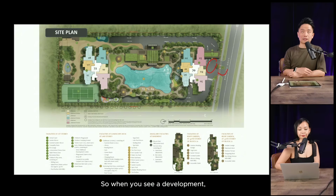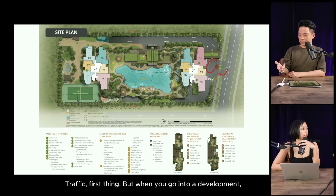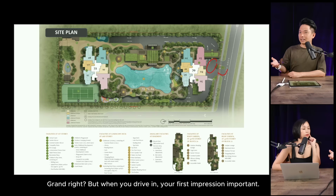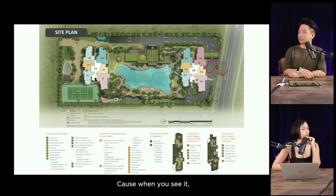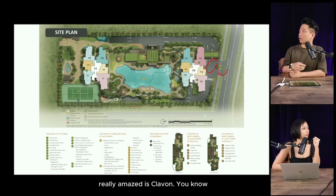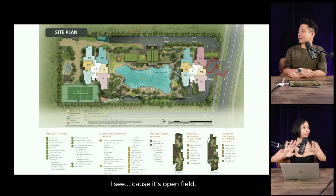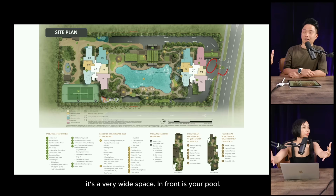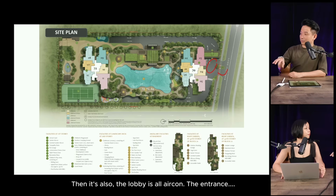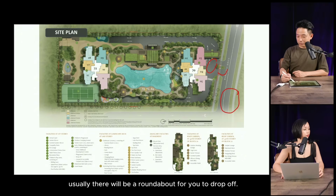When you see a development, what is the most important for you when you go in? Traffic first, right? But when you go into a development, like you go for viewing as a buyer, your first impression is important, because when you see it, you set a thing that you like or don't like. The most recent one that I'm really amazed by is Clairvon. On the ground level, the moment I tapped in, I saw it's an open field, a very wide space. In front is your pool, so it's totally unblocked. Then I saw the sun setting. Wow, I never forget that feeling. Also, the lobby is all air-conditioned, and the entrance is very big. The entrance is so important. Usually there will be a roundabout for you to drop off your car. The feeling is really very good.